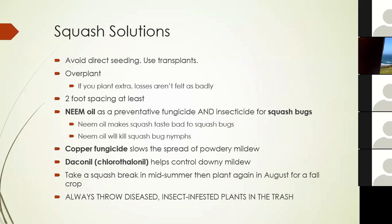Another solution is to just overplant. And I got this from Bob Westerfield, who's in a lot of, I don't know if he's still a UGA extension agent, but at least he was, and he did a lot of stuff on outreach, community outreach. And it was his suggestion, just plant way more than you think you need. 2 foot spacing to help prevent the different powdery mildew and downy mildew.